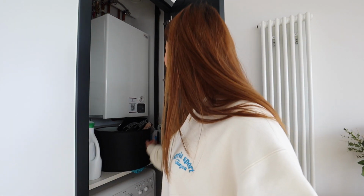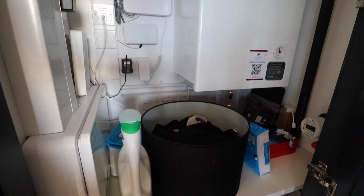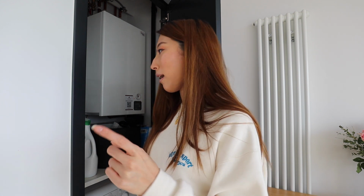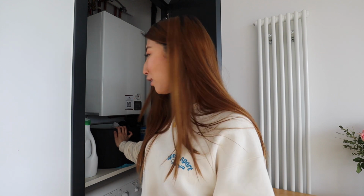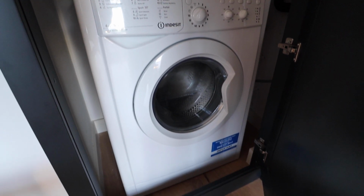In here, there is a lampshade that I use as a laundry basket. There was a lamp that came with the unit. I didn't really like it. I didn't really even use it because there are ceiling lights here, so I just disassembled that, put the rods underneath the bed, and I just have the lampshade here, which became kind of a laundry basket. And then down here I have the washer dryer combination.